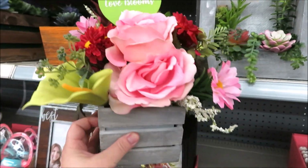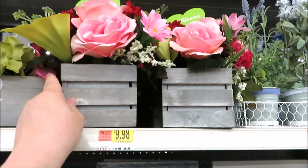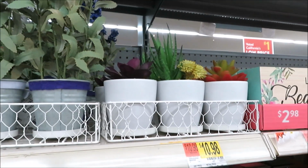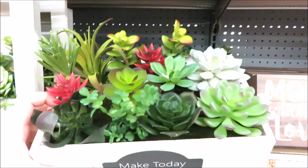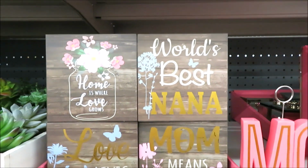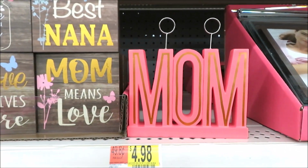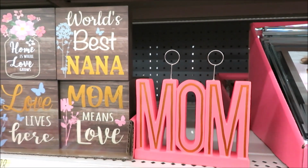For $9.98, they have this miniature whitewash crate full of roses with a little heart tag in it. A few more floral arrangements, this one in the lavender, and right next to that in the succulents. Another crate style succulent arrangement, this one more of a rectangle with Make Today Amazing, and a lot of little tabletop decor signs, those for just under $3 and this photo holder for just under $5.